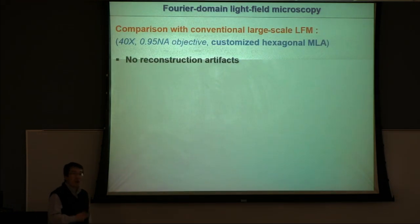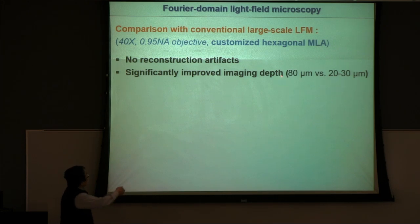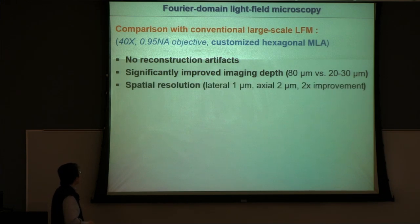So just a quick overview of this Fourier domain microscopy: we have no reconstruction artifacts, and we have significantly improved the imaging depth. We obtain 80 micrometers versus 20 to 30 micrometers in the conventional techniques. And also, the spatial resolution can be improved to 1 micrometer using the 40x objective lens.